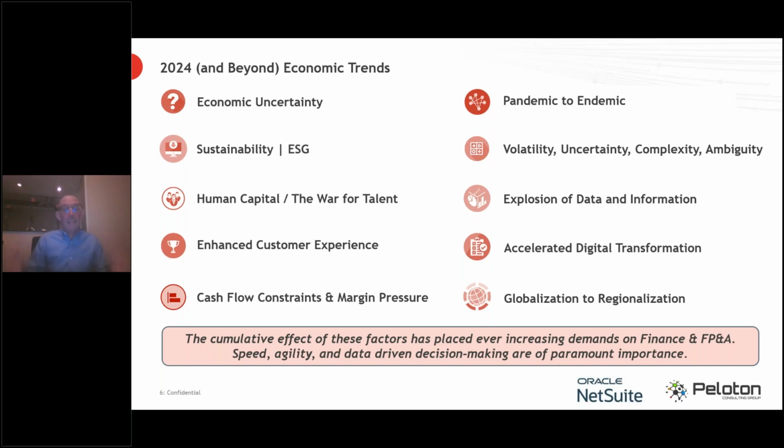The war for talent, data, data, data, the explosion. Customers demand more, and they demand more in many different dimensions. Acceleration of digital transformation. If we had been here roughly a little over a year ago, no one would be talking about generative AI. Everybody is talking about generative AI now. No question, we still deal with cash. We still deal with margin pressures and the pendulum swinging back to more regionalization from globalization. What does all that mean? Just more demands on us as finance, FP&A, and accounting practitioners. So the net result is speed, agility, and data-driven decision-making is of paramount importance.